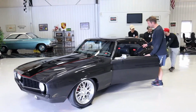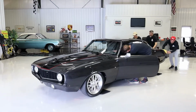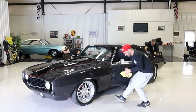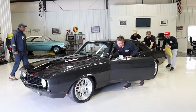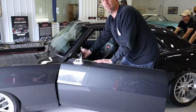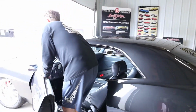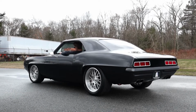You can see all these red lights. Looks pretty cool, right? One sec, guys. Showtime. A cold start right now.